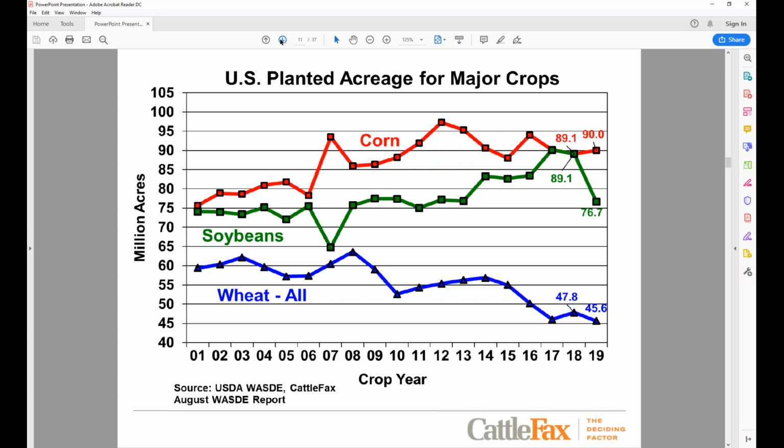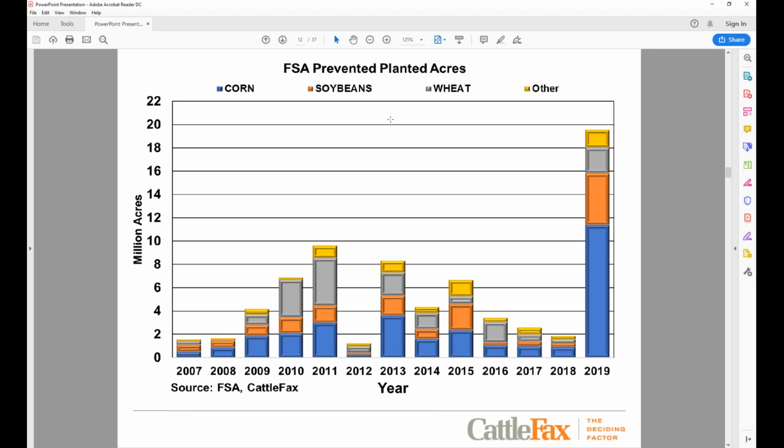Now, the USDA has suggested that corn acres are 90 million acres, which would be a comfortable supply and demand position for U.S. corn, but there is some risk to this corn market. The first one here, this is your prevented planted acres. And you can see, this is going back to 2007. The prevent plant for corn, soybeans, wheat, other was nearly 20 million acres. And if you just focus in on this little blue bar here, this blue bar for 2019 is just the corn acres. About 11 million corn acres were entered into prevent plant. That is larger than any other total prevent plant year in history.